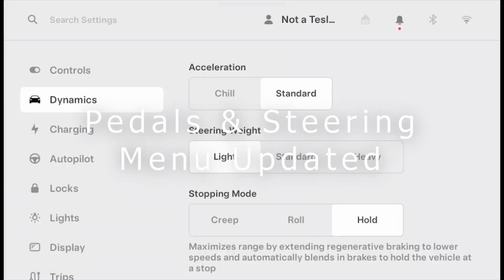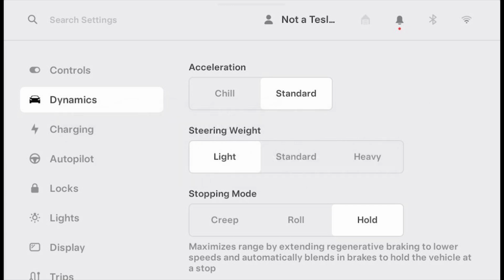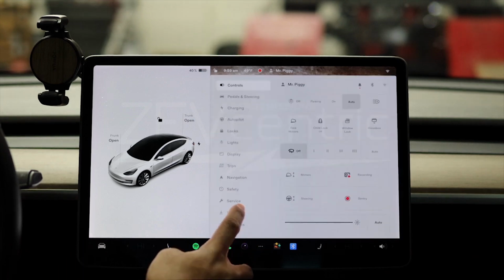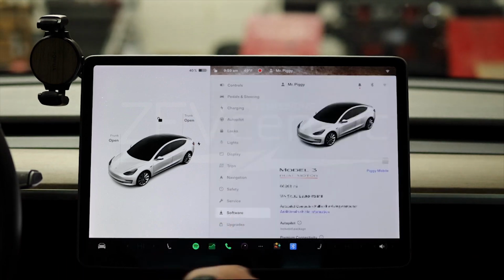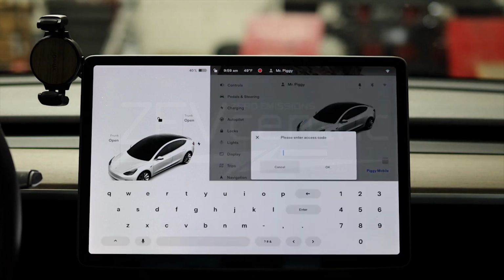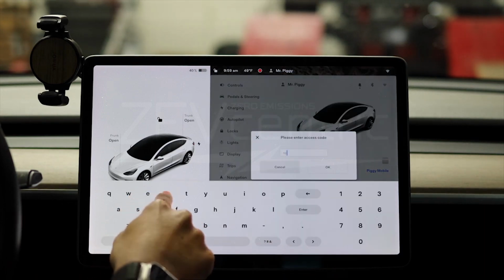Pedals and steering menu updated. The pedals and steering menu is now called Dynamics, which lets you set your acceleration and regeneration levels, stopping mode, and more. Steering mode has been renamed Steering Weight, and the choices are now Light, Standard, and Heavy instead of the previous Comfort, Standard, and Sport. The functionality remains the same.